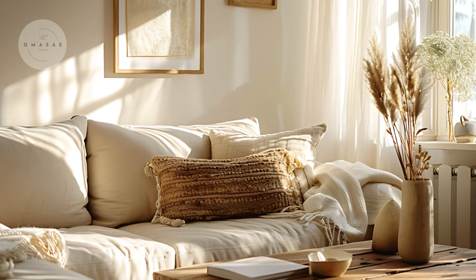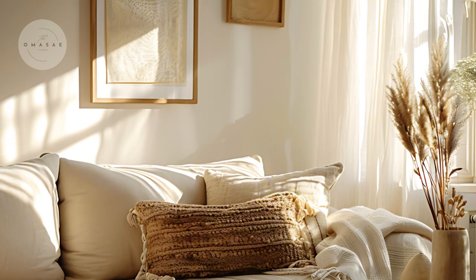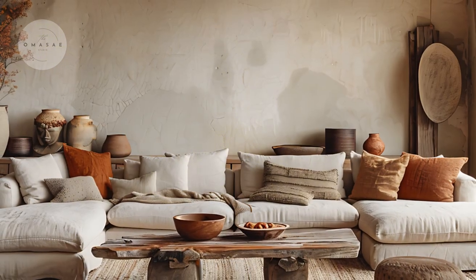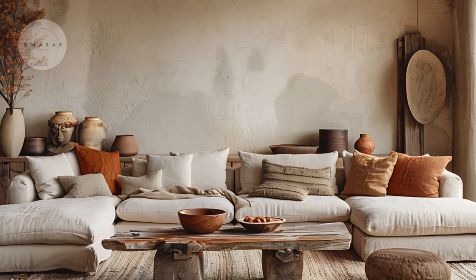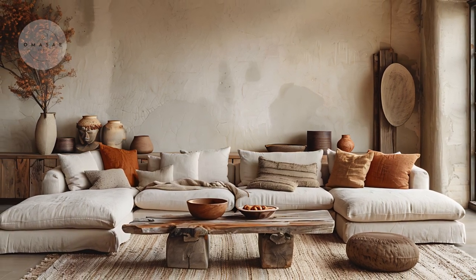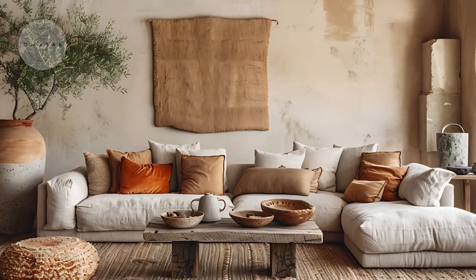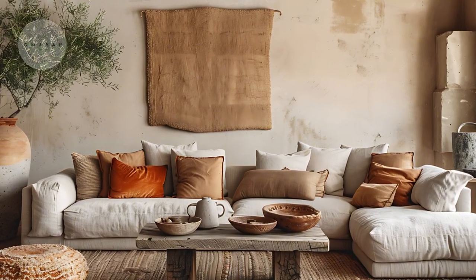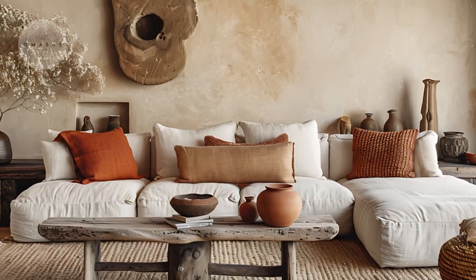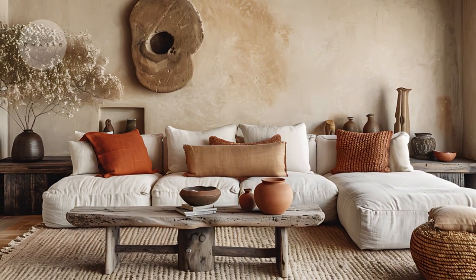This style encourages us to declutter not just our physical spaces, but also our mental clutter, allowing for a serene environment that nurtures creativity and relaxation. As we unpack this concept, consider how these principles can enhance your own home, making it a sanctuary that reflects your personality while remaining effortlessly chic.